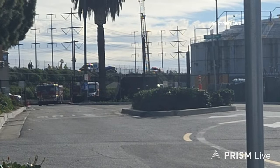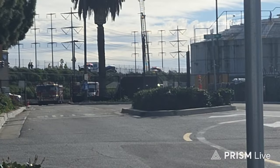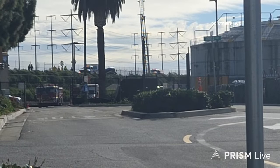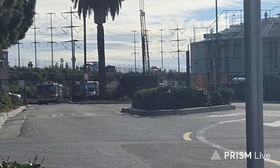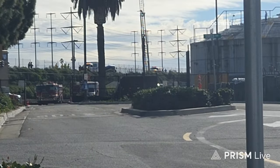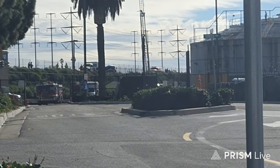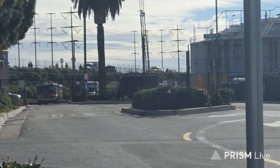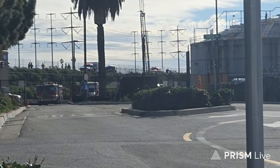I cannot get any closer as in front of me is private property. And I don't know if I can climb up. It looks like a fence. I would have to jump a fence to get up on the Santa Ana River Trail. I don't want to do that. I'll hurt myself. No helicopters circling. I don't see any helicopters.